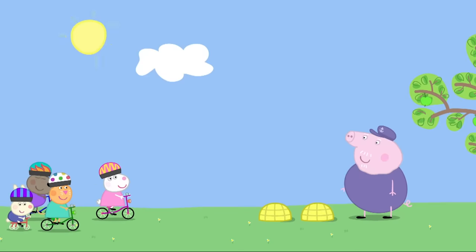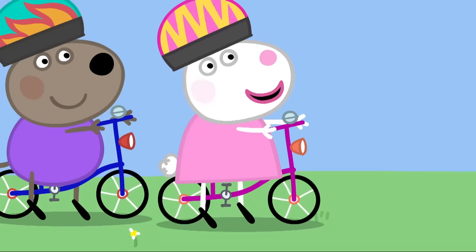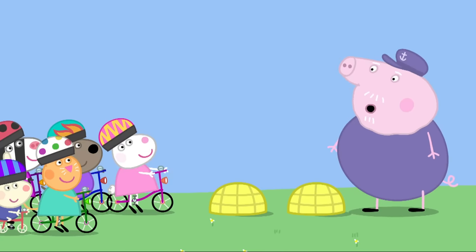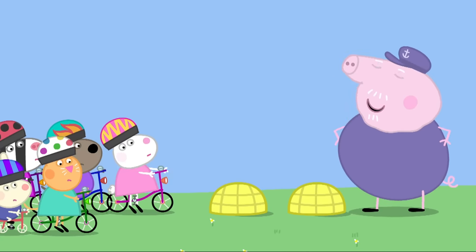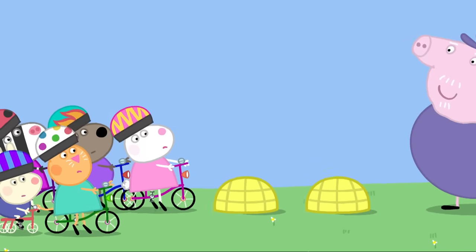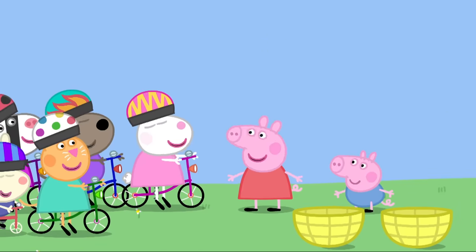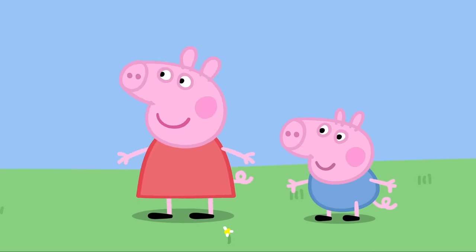All of Peppa's friends are here. Hello, Grandpa Pig. Hello, Suzy. Have you come to play with Peppa and George? Yes. I don't know where they are. It's just me and these two snails here. We are cheeky snails. We are cheeky snails. Surprise! We were pretending to be snails.